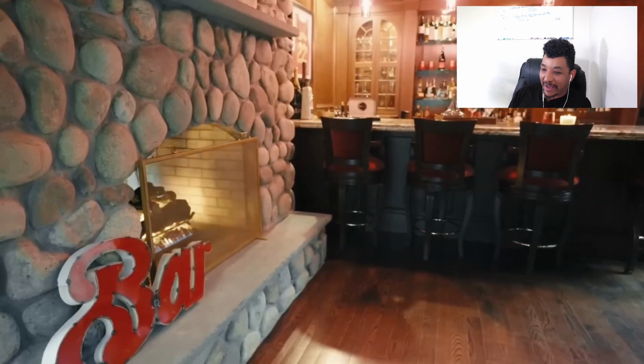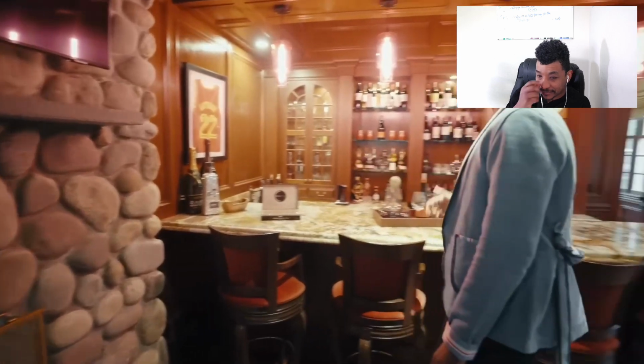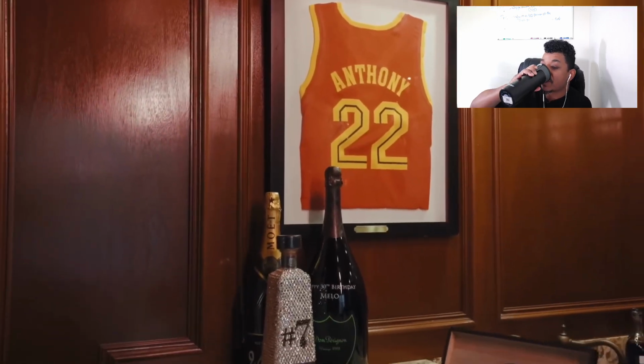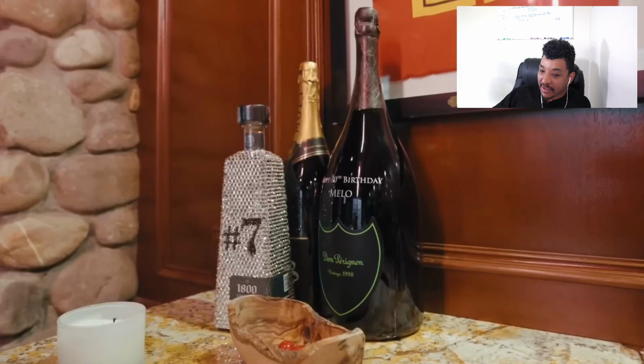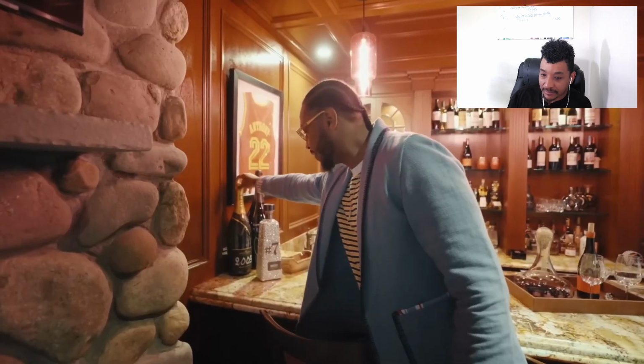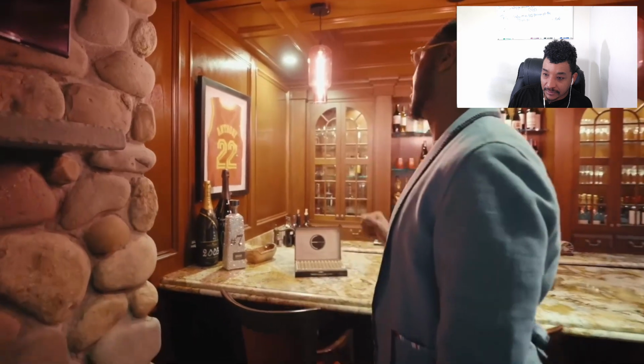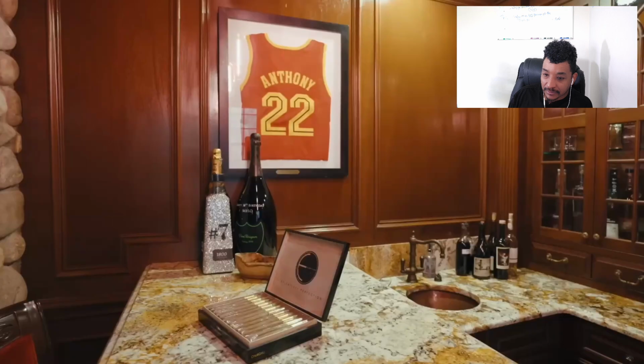So welcome to the spot. That's the bar. This is my high school jersey, Oak Hill, number 22. It's like a little celebratory area. Celebrating Oak Hill, celebrating retirement, celebrating getting drafted in 2003 from Moet, and then Dom Perignon celebrating my 30th birthday.